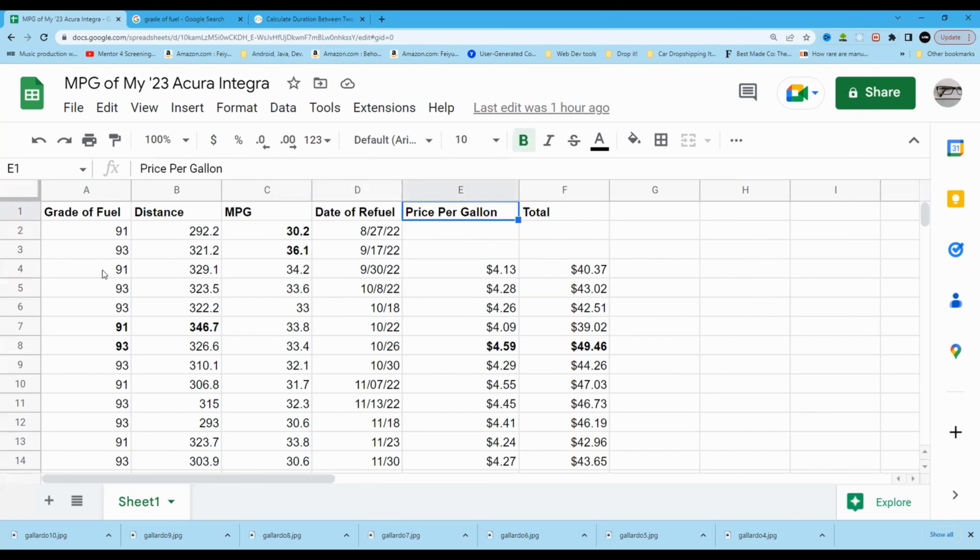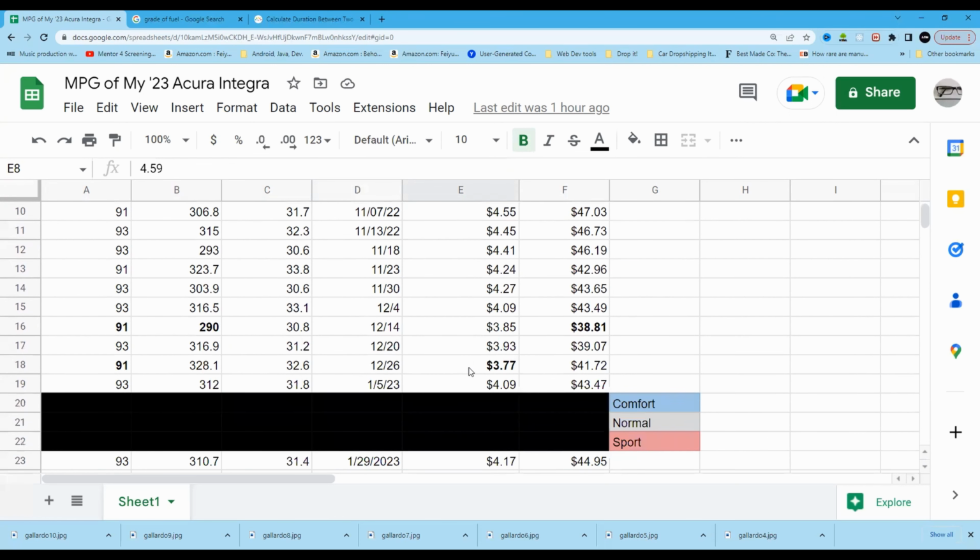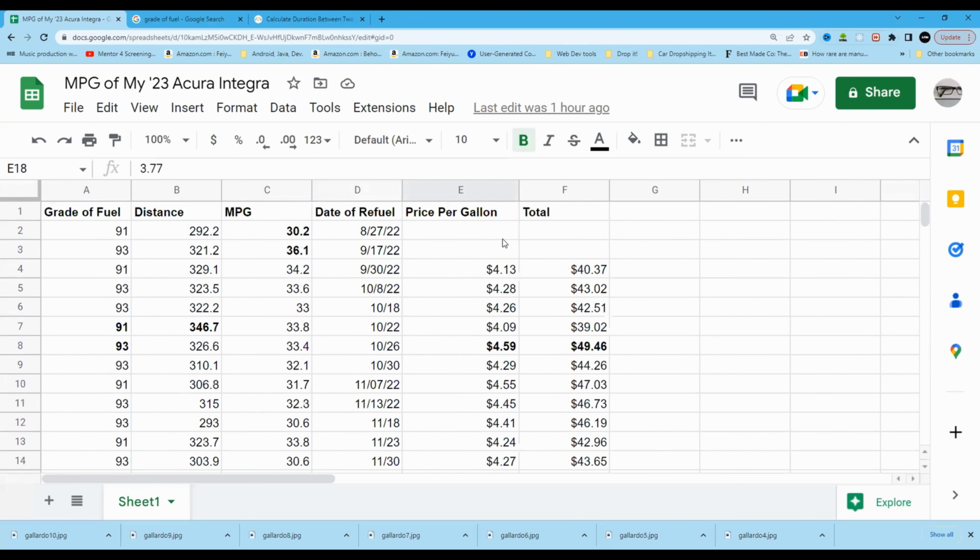Gas is pretty high, especially for the 91 and 93 octane fuels. So it's beyond $4. I think the highest for me was $4.59 one time. Lowest was $3.37, but, you know, so on and so forth.